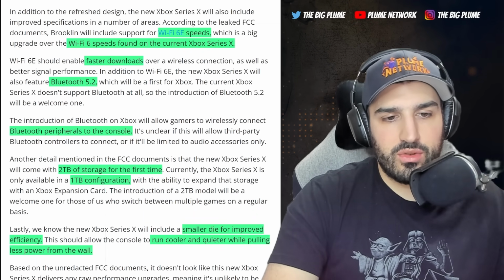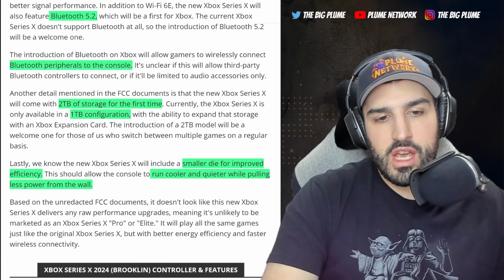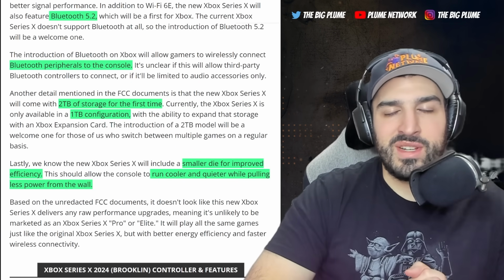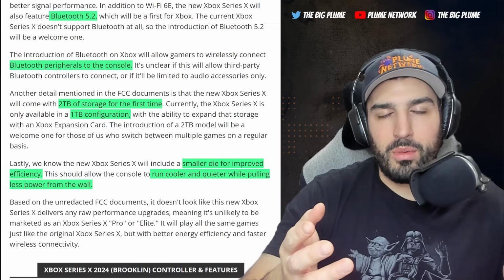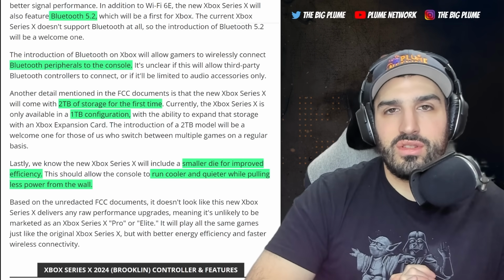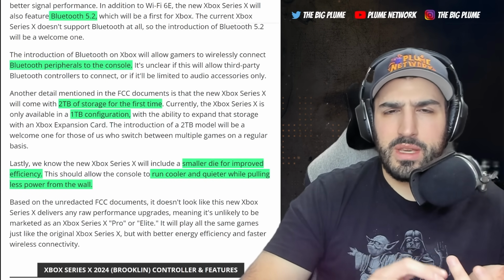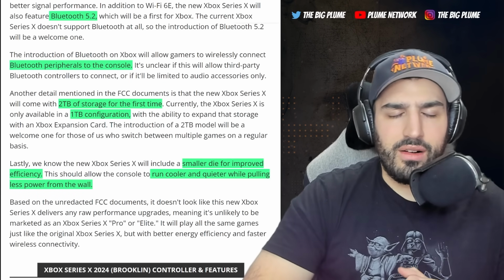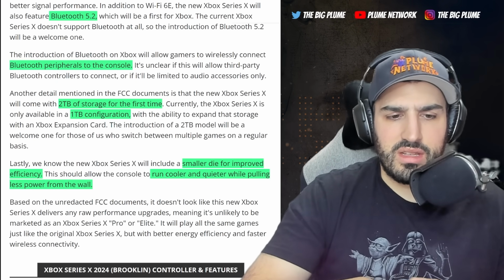And again, 2 terabyte storage up from the 1 terabyte. It will also have a smaller die for improved efficiency, which will make it run cooler and quieter and pull less power from the wall. But I mean, the current Series X and Series S, you don't really hear anything from them. They really make almost no noise. They did a really good job this generation with solving that issue that a lot of people had last generation, specifically with the PS4 and PS4 Pro. It sounded like a jet engine was always taking off. But these current consoles right now are relatively silent, which is a nice upgrade.